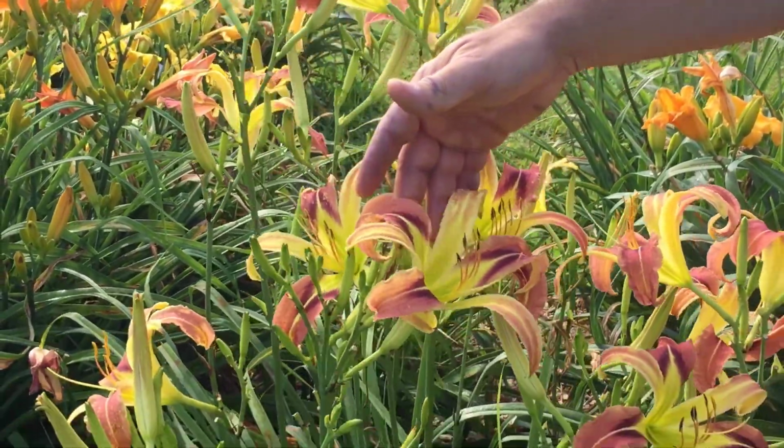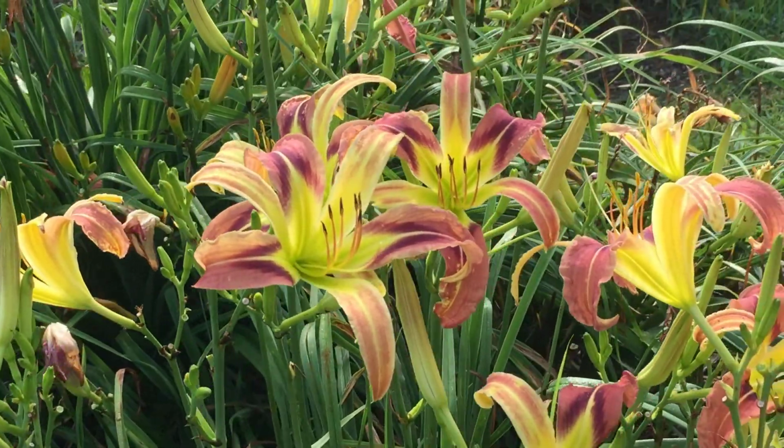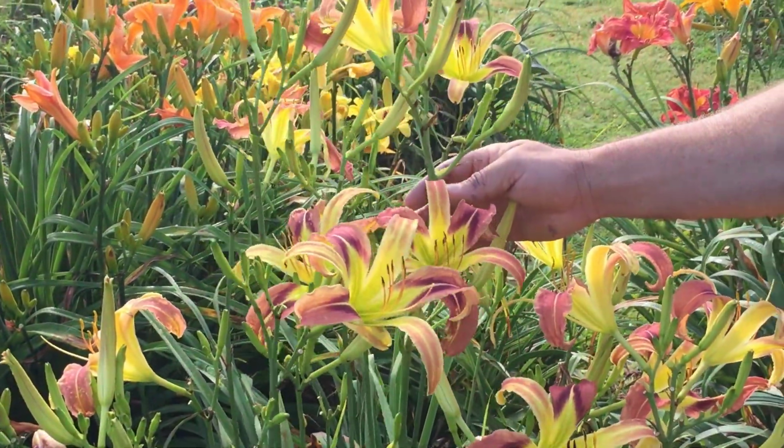It's got sort of a traditional spider-shaped bloom, sort of a lavender with a purple chevron, a big yellow center. 7-inch blooms, pretty tall too, about 45 inches tall. So this is Birdwing Butterfly.